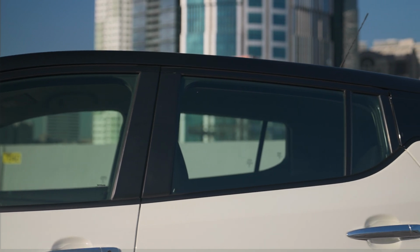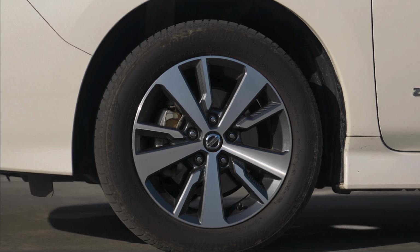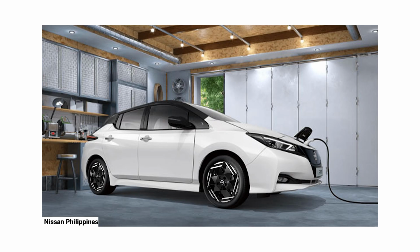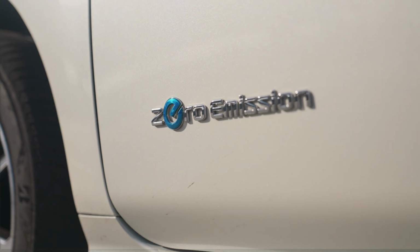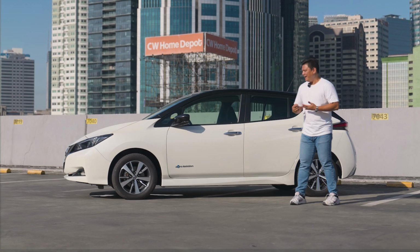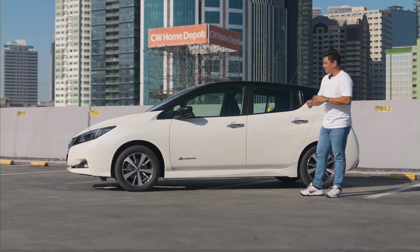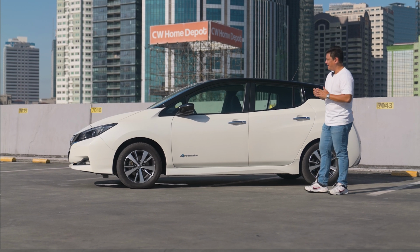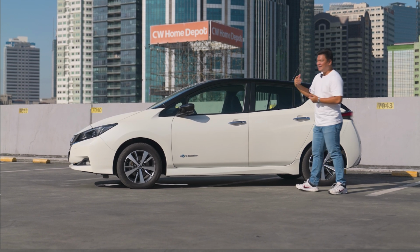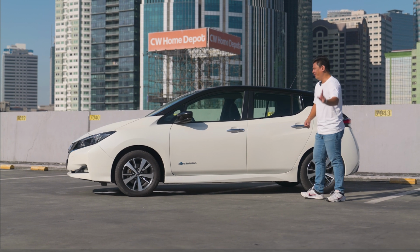Now, it's all nice and clean. You got 16-inch alloy wheels. By the way, those are the old alloy wheels. The new ones look a lot more dynamic, a lot more electric. And you have this badge. It says zero emission. What an age we live in, right? You're driving a vehicle that can go really fast, go really far, but it doesn't expel any exhaust fumes at all. And that's something quite amazing. And I think the Nissan Leaf gives us that opportunity without having to break the bank as much. More on the price later.